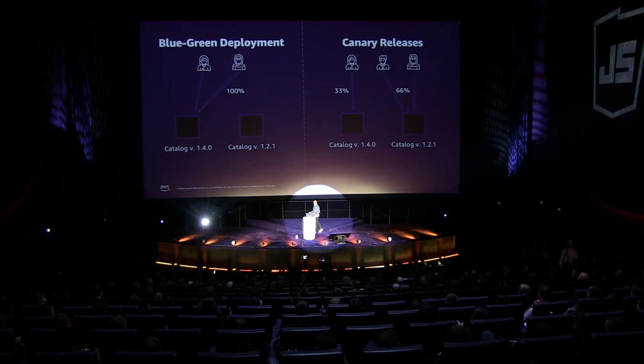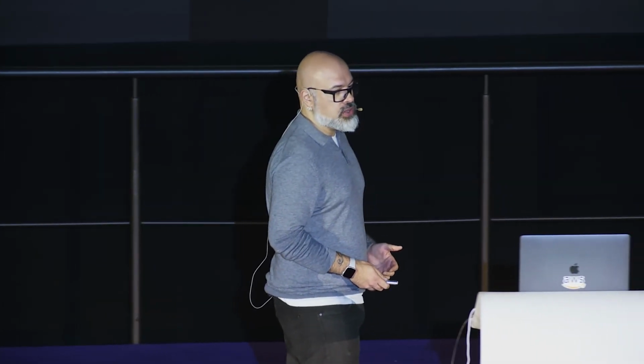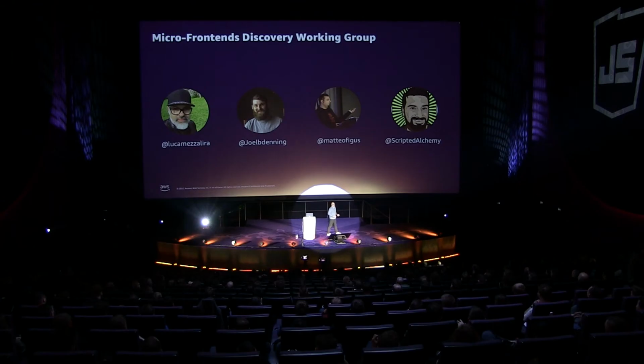It's a fantastic mechanism that is very well known in the microservices community, but way less on the front-end side. So what I did is collect a bunch of people and try to solve this problem in the last year. So maybe some of you recognize some of those names.